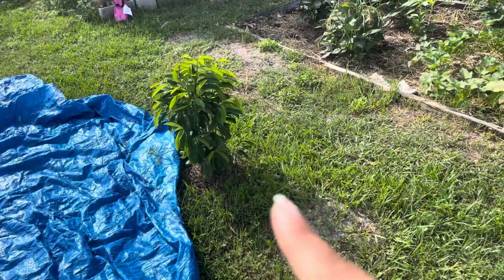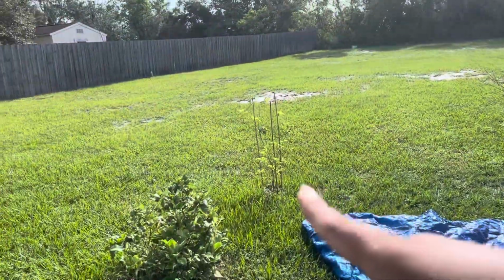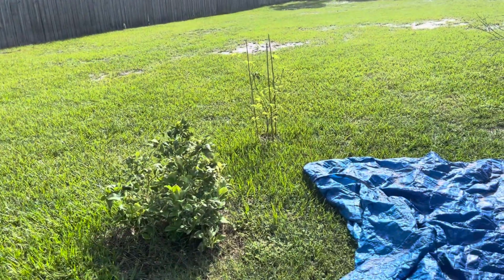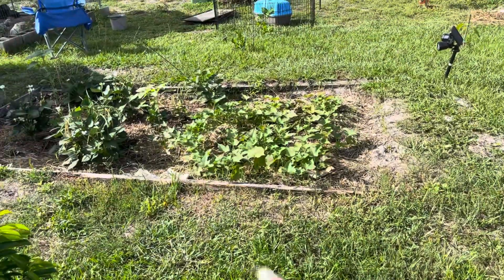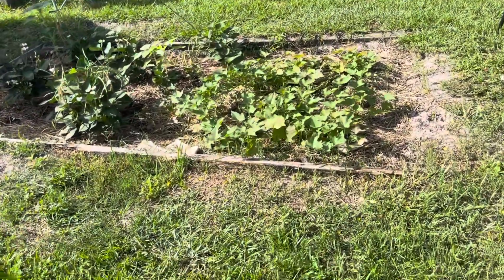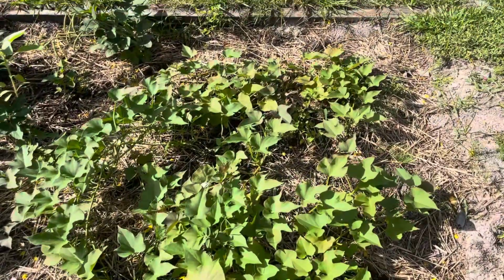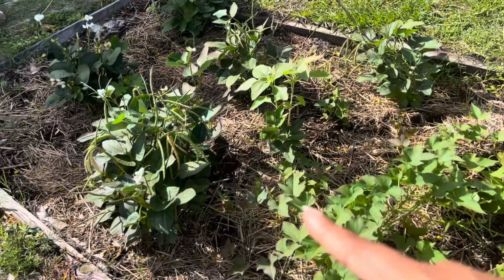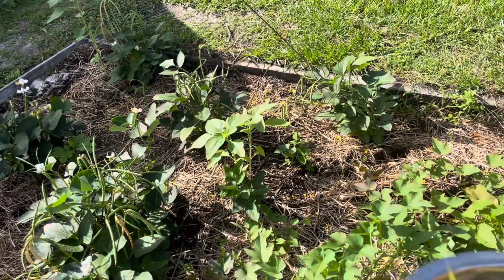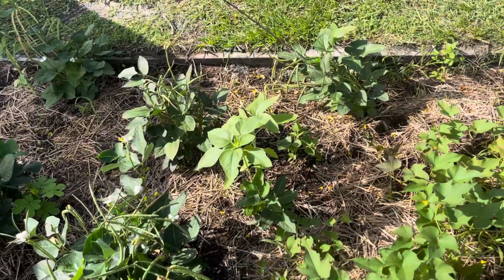This one is a soursop. That one is a sweet sop or Atemoya. And then this is pretty much my summer garden bed. I've got some sweet potatoes growing in here. We have some black-eyed peas or southern cow peas growing in here. And I've got some beautiful sunflowers also growing in here.